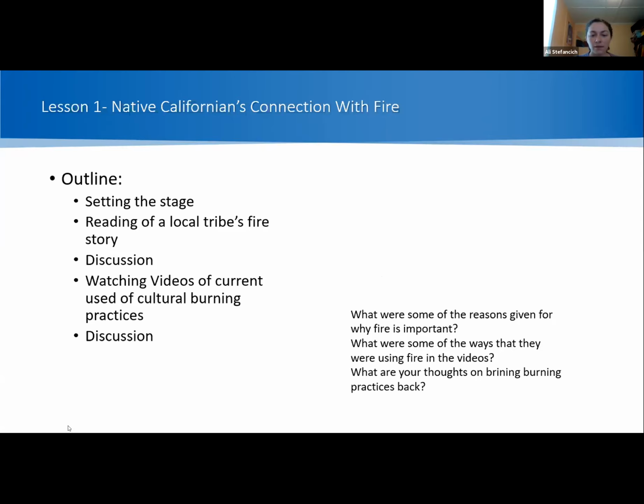And what are your thoughts on bringing back burning practices? And so this is definitely a time to just open the floor to students. For some of them, the idea of intentionally starting fires might be something new. So just give them a chance to really talk out these ideas and get a feel for how they feel within this discussion.